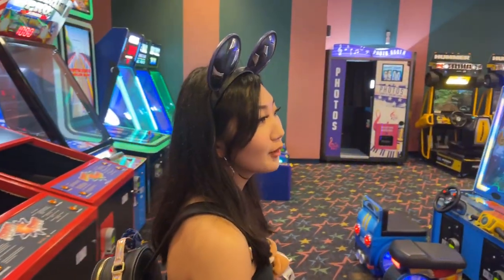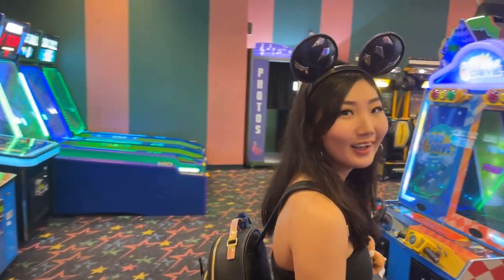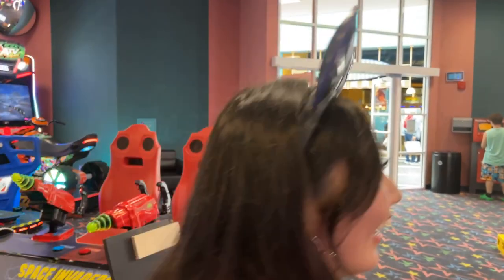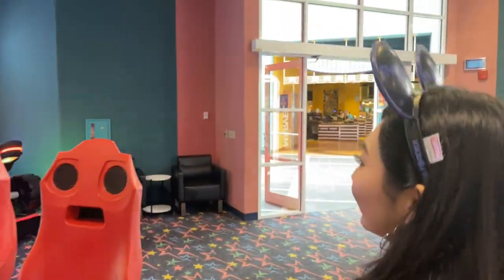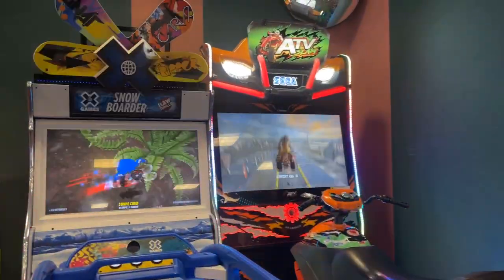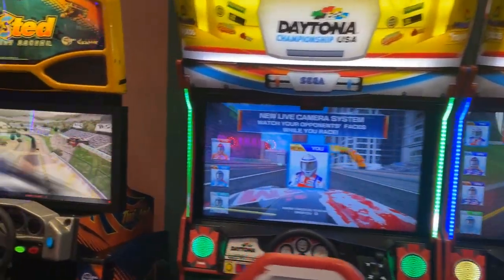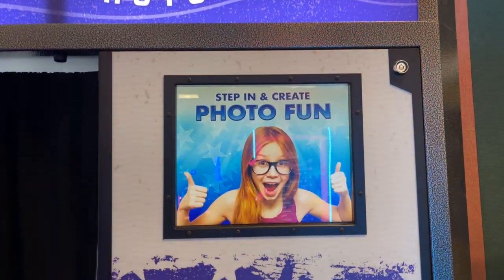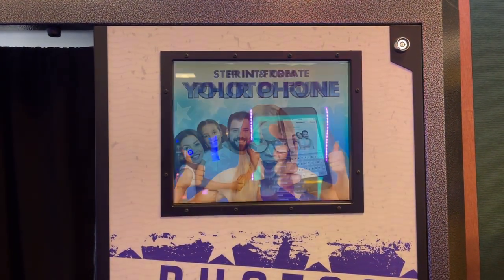There are so many different kinds of games. They have lots of games, but I don't see anything themed to Disney. Yeah, that's right. That's very interesting. I guess Disney doesn't have a lot of video games that they put out. Just quickly looking at the last section here. More classic racing games. They got a photo booth here though. So they do have something themed. You can take photos with Mickey.